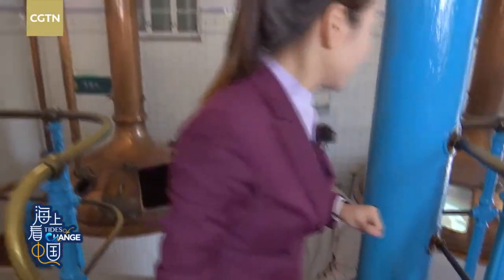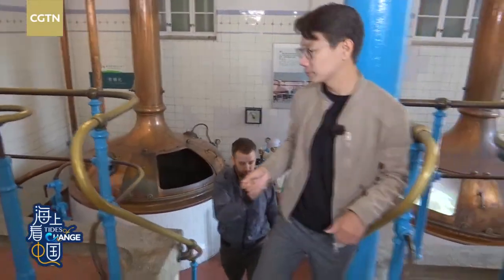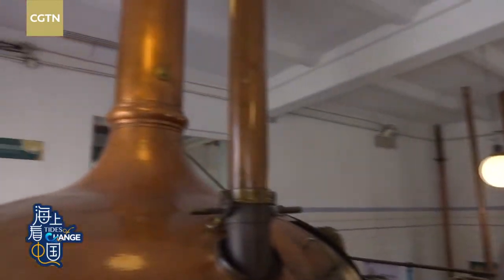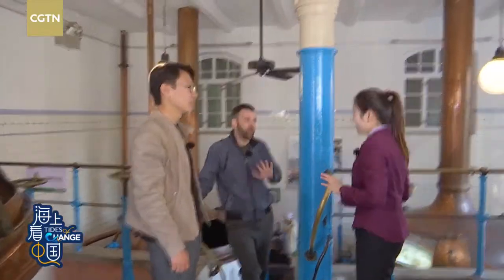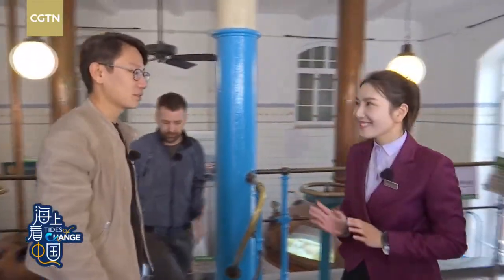So how long does it take to go from 1, 2, 3, 4? Yes, about 7.5 hours. 7.5 hours, then when it comes here, you can just drink it, right? It's good, but not beer. It's not beer yet.